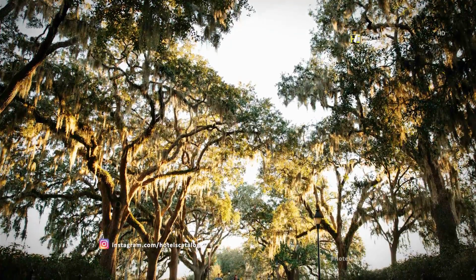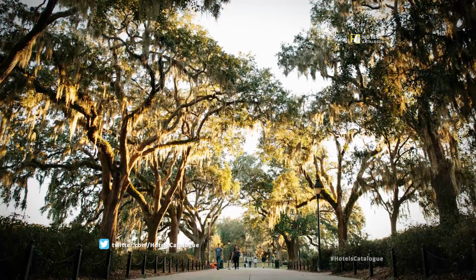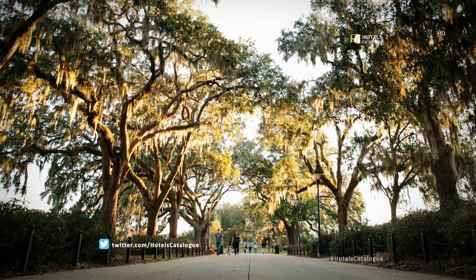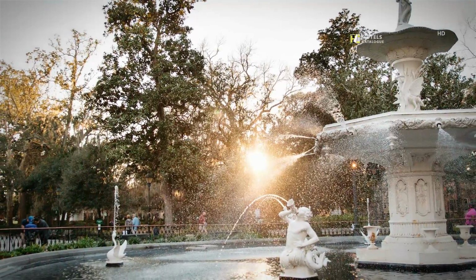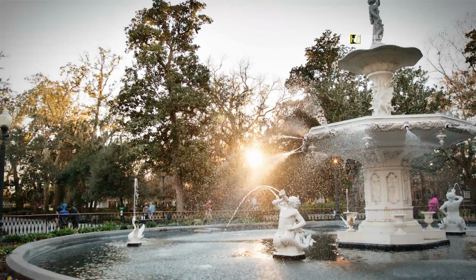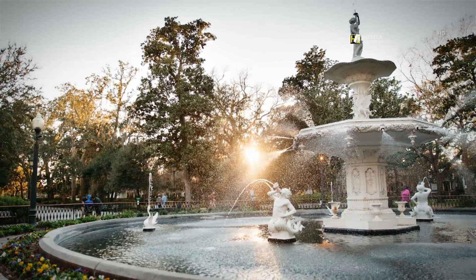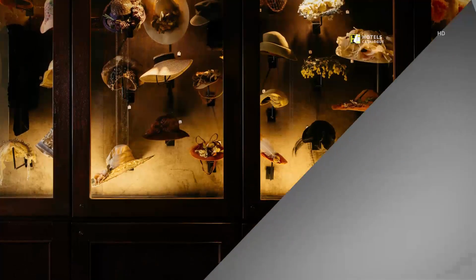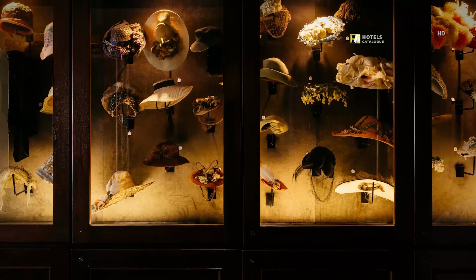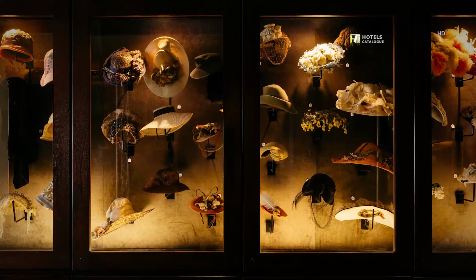In Savannah's legendary historic district, our hotel overlooks Forsyth Park, one of the city's most noteworthy landmarks. Forsyth Park's fountain is one of the city's most noteworthy landmarks. The history of the fountain stretches back to the late 1850s. Our century of hats collection dates back to the 1800s, and sits right outside the Grand Bohemian Art Gallery.